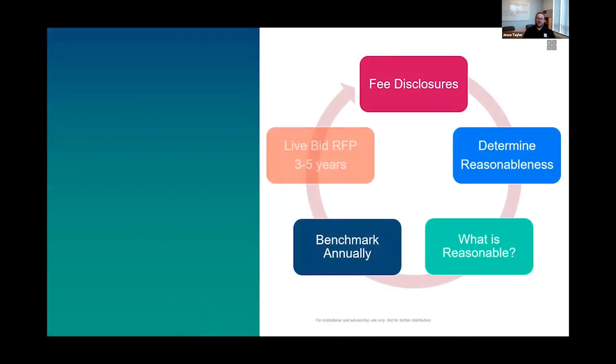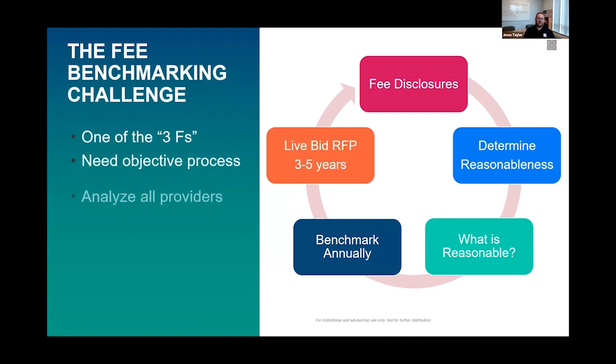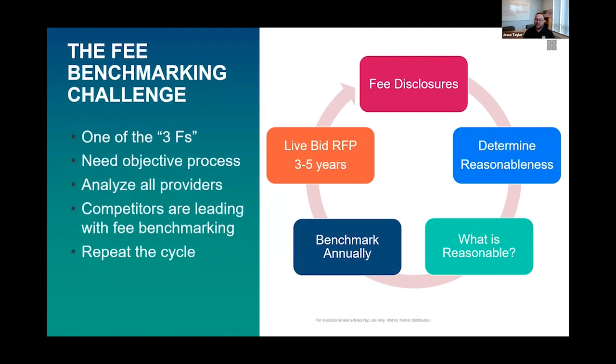So the timeline, right? When it comes to the benchmarking challenge, fee benchmarking is one of the core 3 F's of what we do: funds, fees, fiduciary. You need to analyze the providers that you're presenting to your client. Also, your competitors are leading with fee benchmarking. Competitors are talking about fees as investment due diligence becomes commoditized. Fee benchmarking was the next. Now it's fiduciary governance. But how do you continue to play defense and offense with fee benchmarking and RFP?